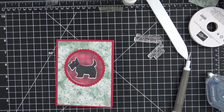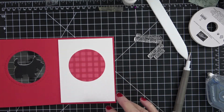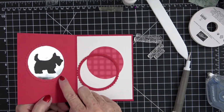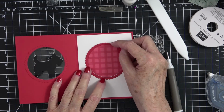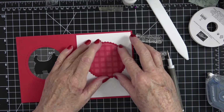So the next thing that I want to do is let's go ahead and glue down this frame. This is why you need a 3. One for the front outside, one for the front inside, and one for this inside mat. So that's why you need 3 of those.